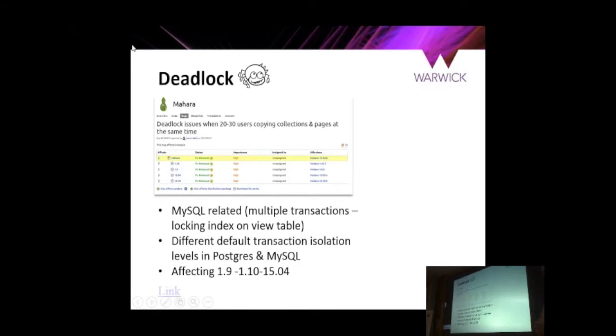And it was bad at the time. I can look back with a bit more perspective now, but it wasn't good at the time. And it turns out that there's a particular bug which has been submitted and recognised, but you don't need 20 to 30 users. You can recreate the bug with just 2 users. If 2 people copy the same page or template at the same time, and it doesn't have to be too significant, then one of those students can get an error message. It only tends to occur in MySQL, and it only tends to occur in some instances.